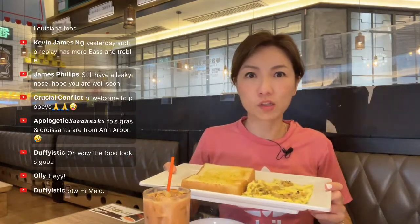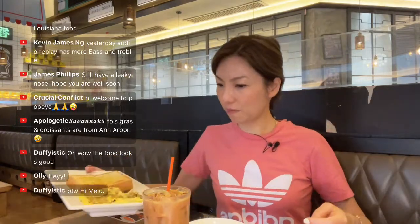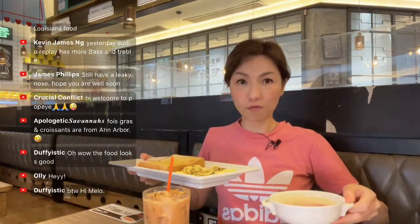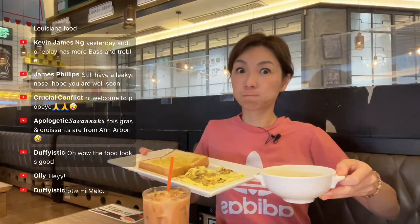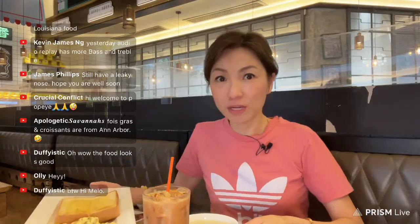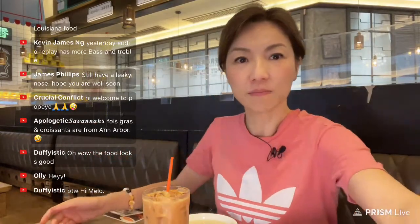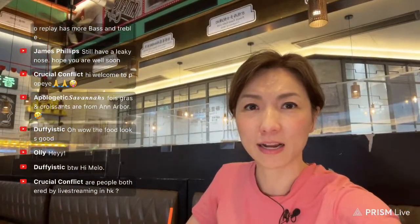Foie gras croissants, oh wow. Okay, so this is like the truffle scrambled eggs. And see, I have this, that. Pretty good, right? Okay, so this is my breakfast. And in case you want to take another look at it, just hold on.